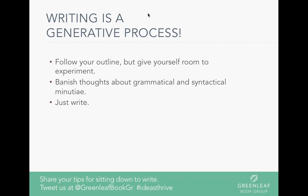Follow your outline. That outline, you did that work to give yourself a hand. So follow your outline, but again, give yourself room to experiment. We don't want you to be so rigidly committed to your outline that a spark of inspiration or a new idea doesn't have the room to fit within your writing process. So do refer back to it, but don't be too rigid.